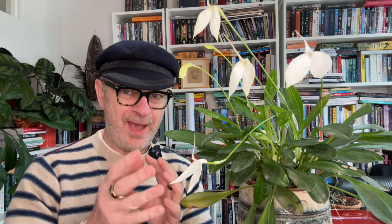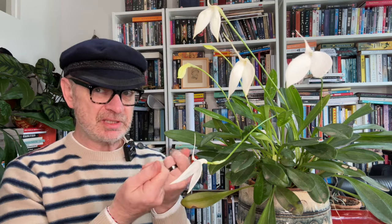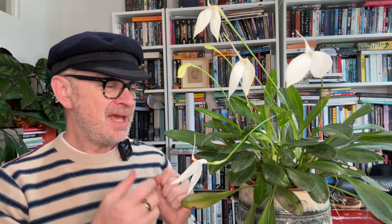Now, all of the books do say that the roots are very fine and they are prone to rotting, so it wants to be kept moist but not wet all the time because the roots will rot. So I guess to Dan's point, if you've got sphagnum moss in there, there's more chance that the roots can rot. But it really depends where you are and what your ambient temperature's like.